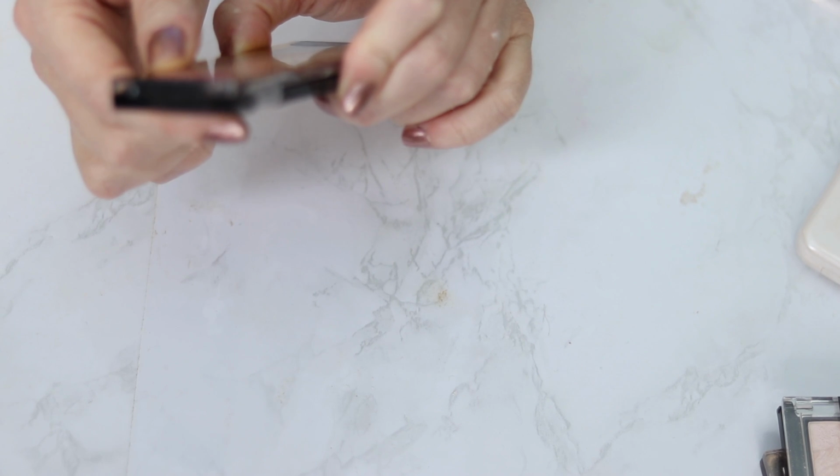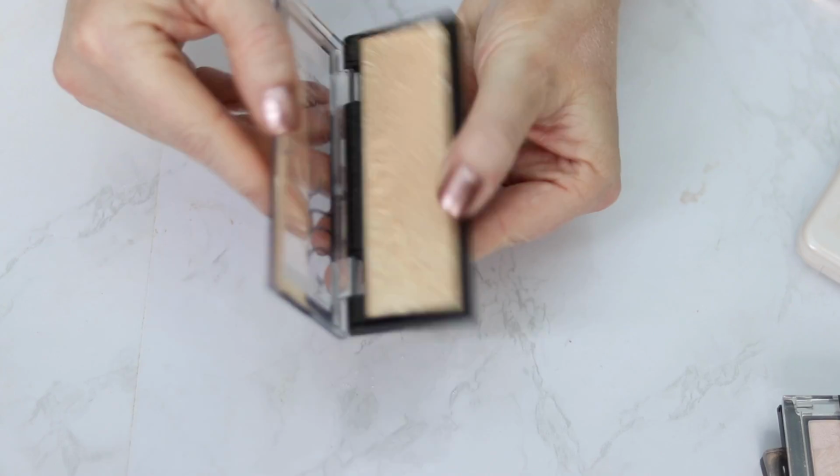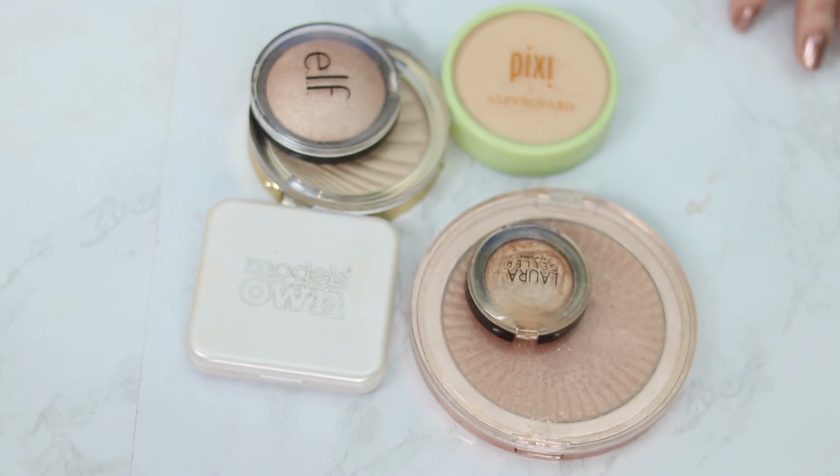The last Wet n Wild one is the Wet n Wild Highlighting Bar. This is in the shade Earth. Looks like this. Again, another gold one that if I'm going to reach for a gold highlight, I have others I'm going to reach for. And I have 6 more.